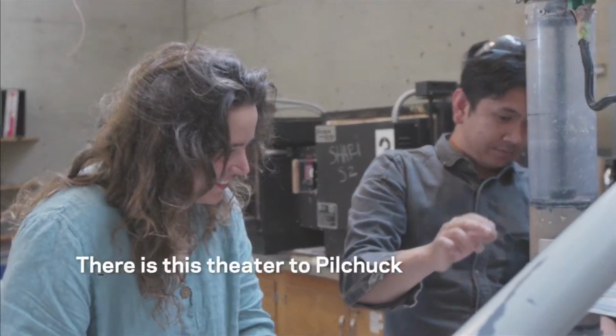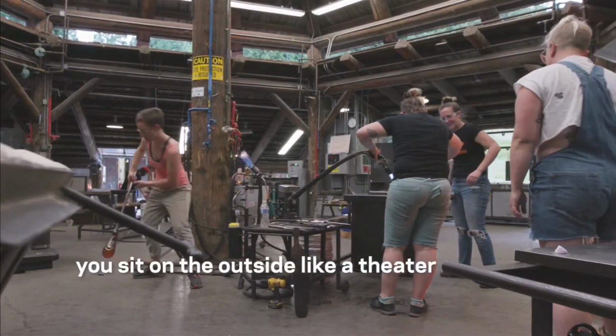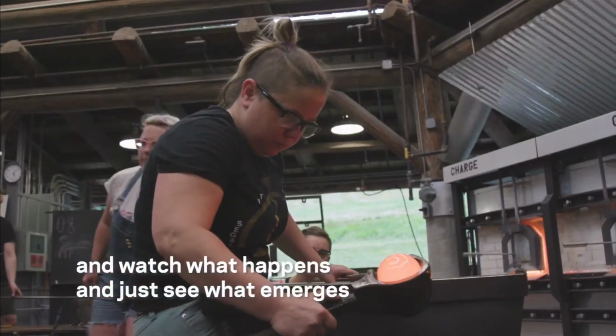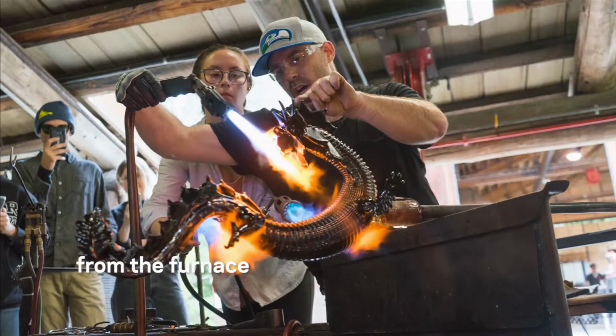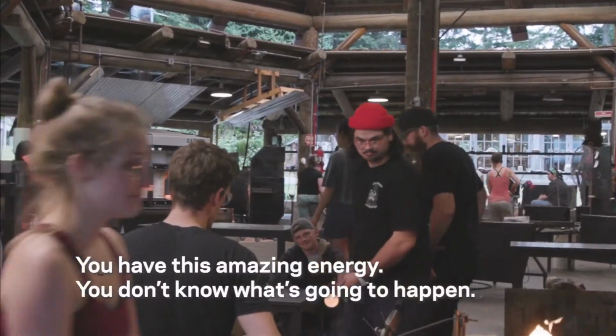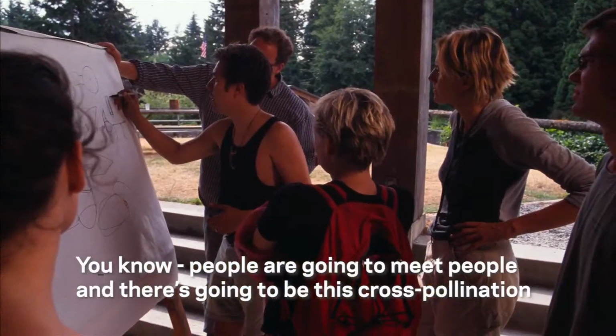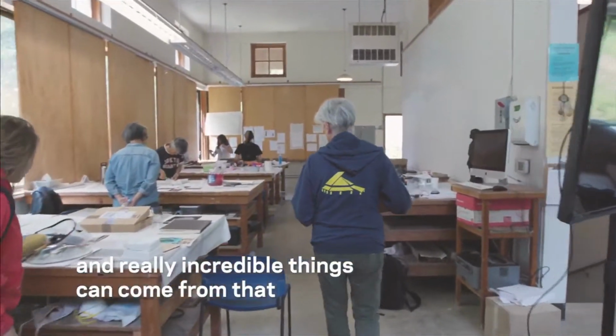There is this theater to Pilchuck. The iconic Pilchuck hot shop, you stood on the outside like a theater and watch what happens and just see what emerges from the furnace. You have this amazing energy. You don't know what's going to happen. People are going to meet people, and there's going to be this cross-pollination, and really incredible things can come from that.